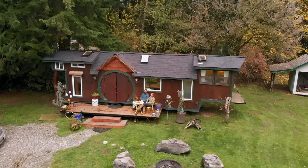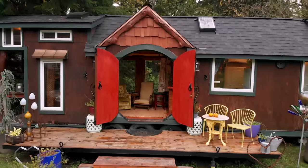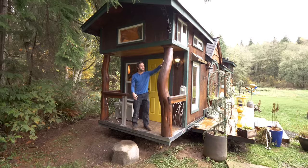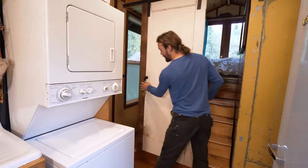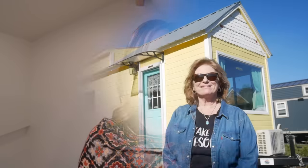Today's video tour is of a tiny home like none other. Practically everything inside of this home is handmade, from the custom trailer to the whimsical loft ladders. The owners also used a ton of recycled materials, giving this home a magical personality. Everywhere you look, there's a story to be told. So with that, let's let Cass and Emma take us on a tour of their hand-built tiny home.